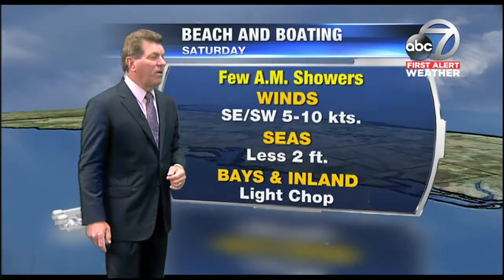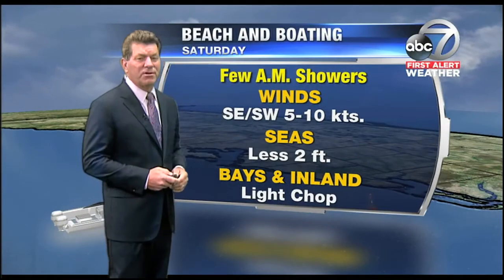Temperatures around the U.S. for highs tomorrow, cooling down over the Northeast and throughout the Great Lakes after a very excessive day of hot temperatures over the past couple of days. Well, the forecast for boaters, a few morning showers near the coast possible.